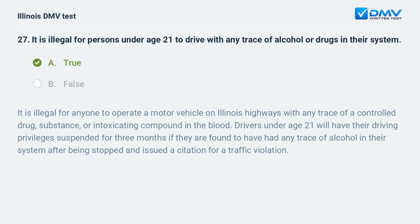Drivers under age 21 will have their driving privileges suspended for 3 months if they are found to have had any trace of alcohol in their system after being stopped and issued a citation for a traffic violation.